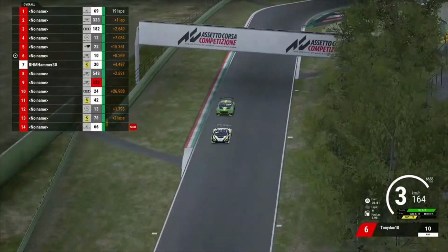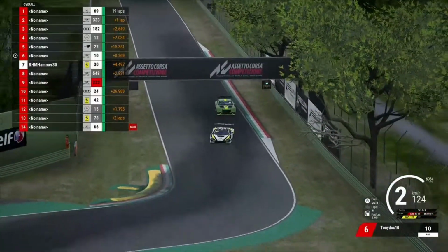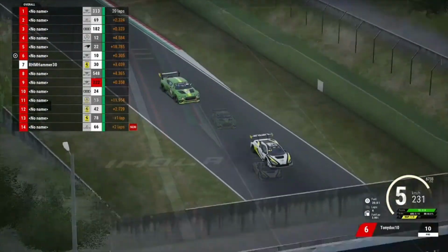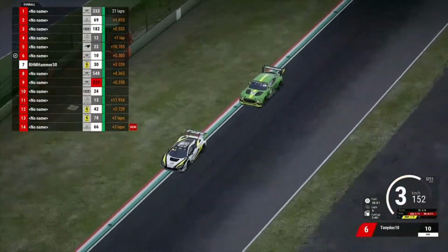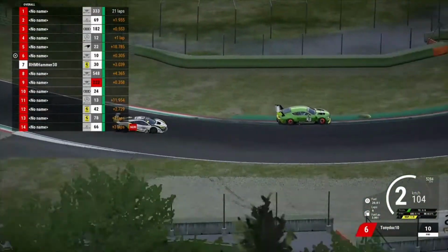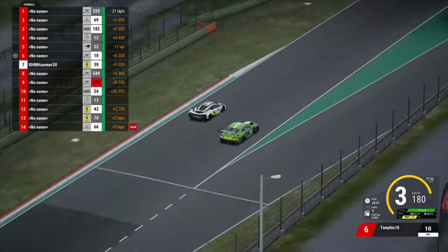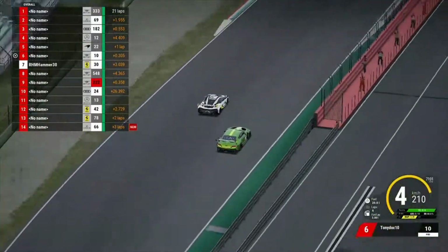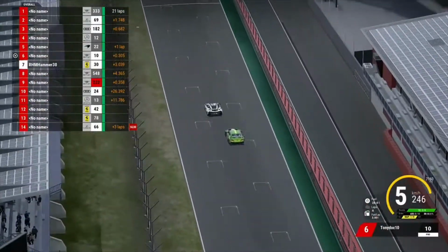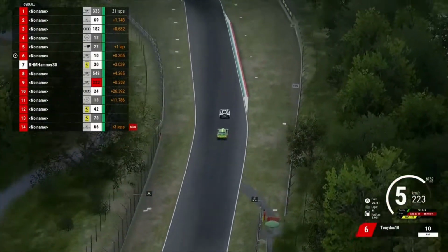These two are having an absolute titanic battle. Here they are, still at it. Some extremely hard defending. Oh, but he's made a mistake, he's gone wide, and that's let him through. Surely that'll be a thingy, hopefully. No, oh no, no. No, Bennett's got back past him. This is some unbelievable racing between these two. And somehow, some way, Bennett is still ahead.